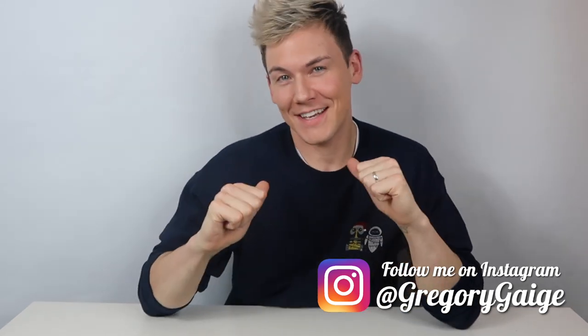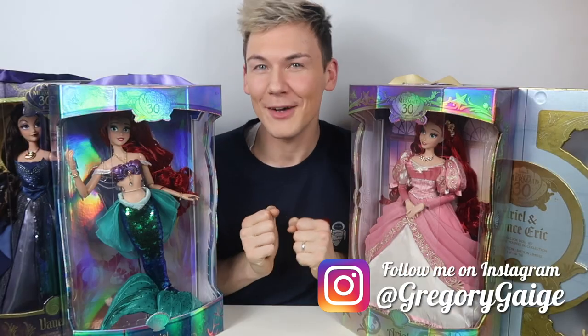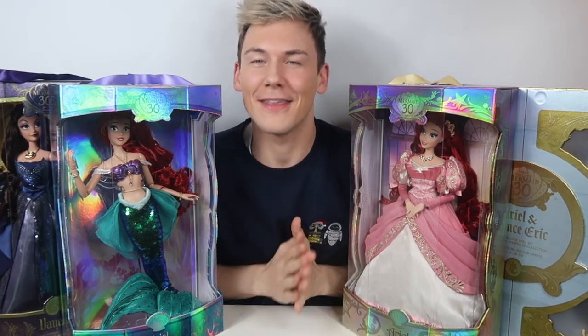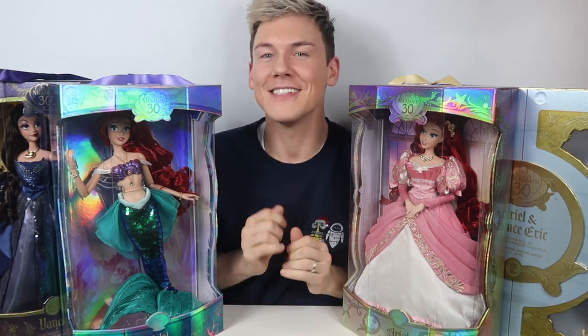My name is Gregory Gage and I am going to do a little bit of a review on the Little Mermaid limited edition 30th anniversary doll set. I have all of them here, so let's take a closer look at all of them. Okay, so the first one that I'm going to take a look at is the standard Vanessa doll. That is this one. Isn't it magic?